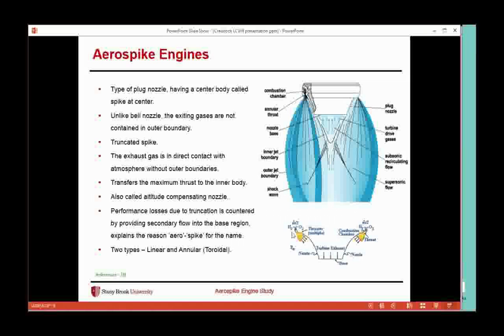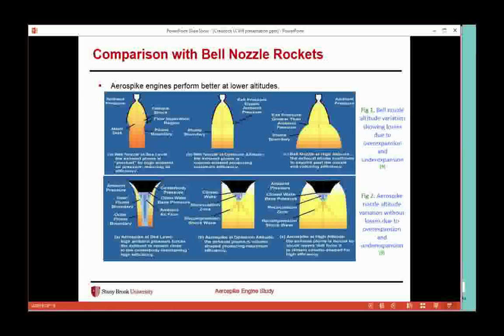Yeah, this is kind of what I've been building towards and hinting at, but this is a nice comparison between bells and Aerospikes. The problem with bells is they are optimal at a certain altitude and that altitude only. So when you're on the launch pad and you need the most thrust and the most efficiency, you're running up against the ambient air pressure that pinches your plume and causes loss of thrust. So you're expending all of this power, all of this energy, and all this money to get off the launch pad, and you're not doing it efficiently.